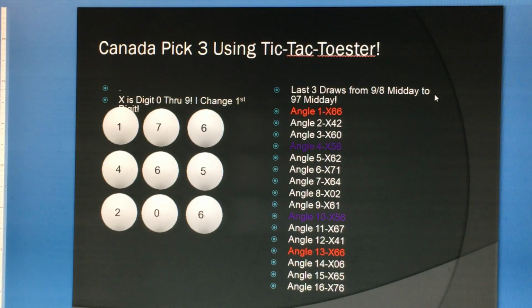So you've got to know where to change. You have to predict whether the outcome is hitting on the first digit or the last digit. You cannot pick random draws; you have to pick the right one. Either change the first digit or the last digit. If you change the first digit, you will hit. If you change the last digit, you will not hit.